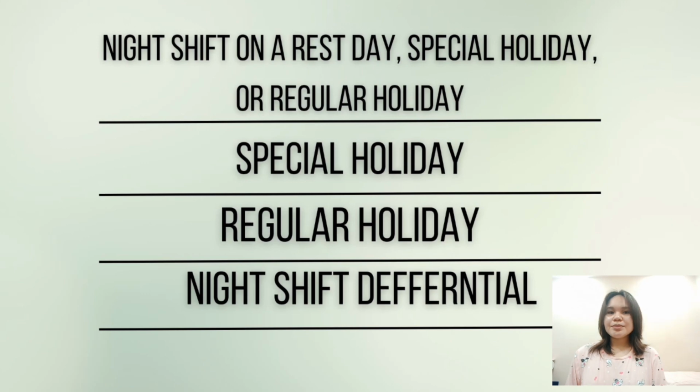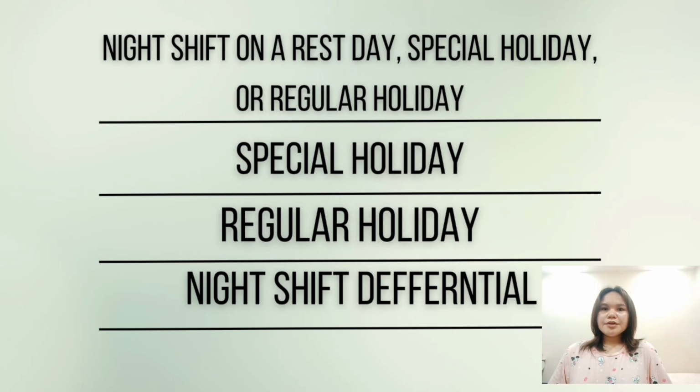Special holidays are non-working holidays which have no fixed date yet and may be declared by the president or the CEO of the company as non-working days. No work, no pay applies. Regular holidays are considered holidays whether or not they are announced by the government, and have a fixed date. Employees are entitled to compensation for regular holidays and rest days, whether they render service or not.